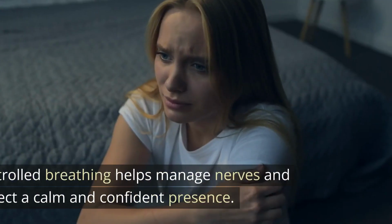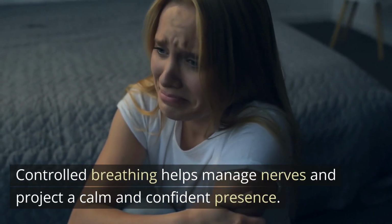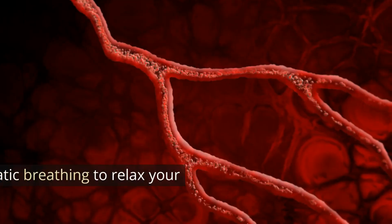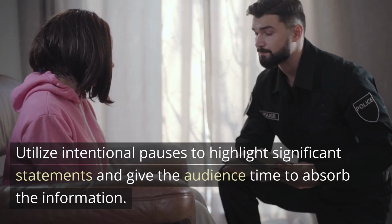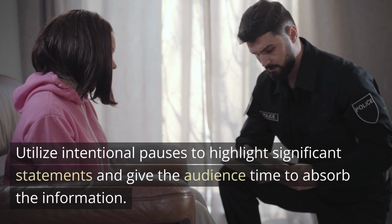8. Breathing and pausing. Controlled breathing helps manage nerves and project a calm and confident presence. Practice diaphragmatic breathing to relax your body. Utilize intentional pauses to highlight significant statements and give the audience time to absorb the information.